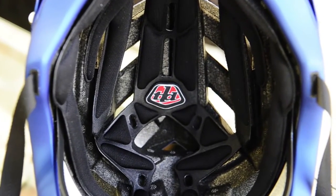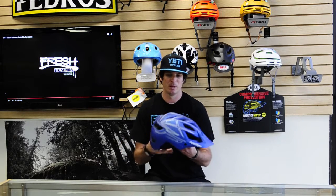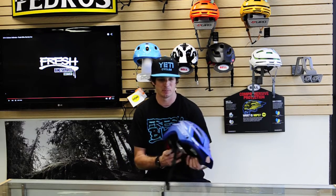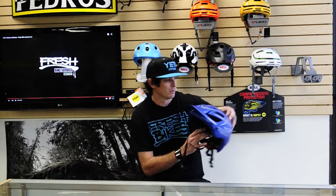Really nice, comfortable padding. Arguably one of the most comfortable helmets on the market would be the A1. It does come in a variety of colors and obviously sizes as well. But this is a good representative with the silver pinstripe and the blue. So TLD, the A1.